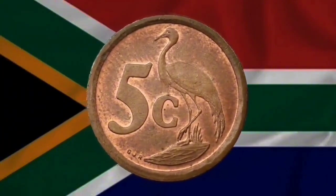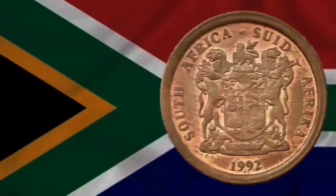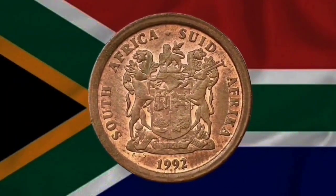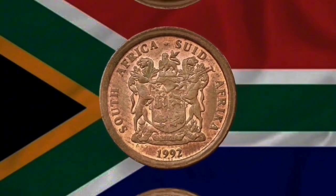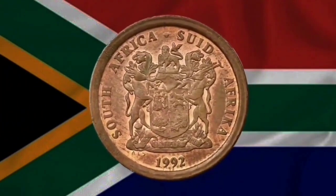The reverse side showcases the graceful image of a blue crane bird, designed by the artist Krugerrand. This bird is not only South Africa's national bird but also represents elegance, poise, and the importance of environmental preservation, values the country began to emphasize more in the early 90s.